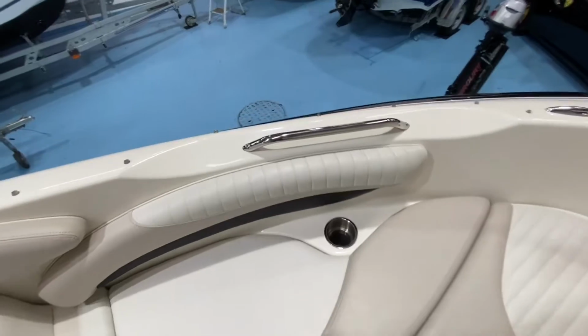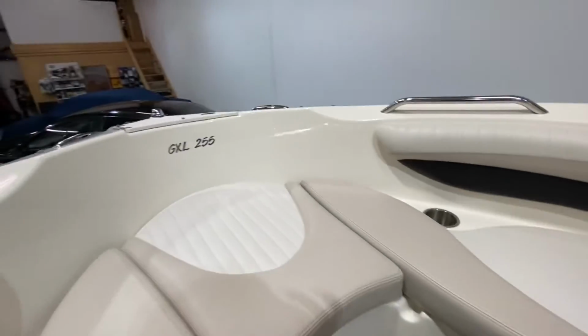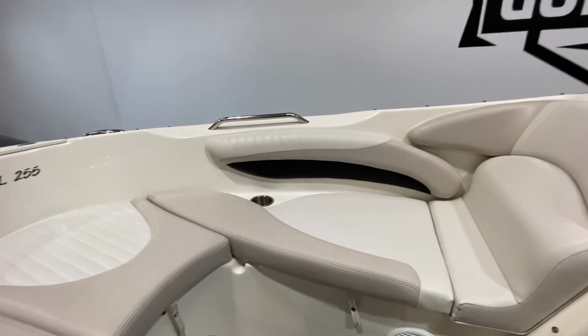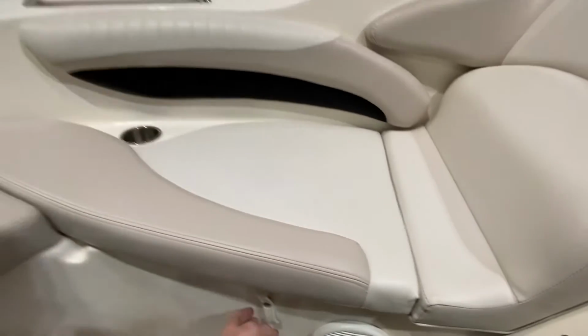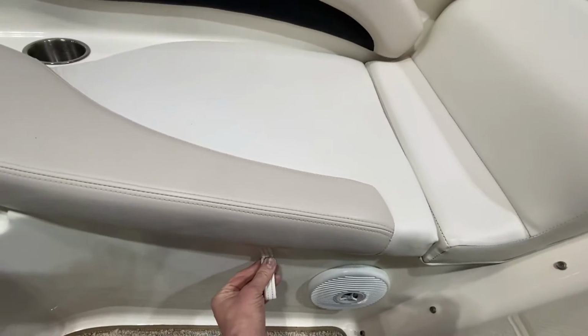Nicely done. Big stainless steel handrails, stainless steel cup holders again. These backrests are sort of reclined, so they lie back at an angle, and you've room to stretch out here, so a nice little sun lounging area up here. Stereo speakers up here. We've got storage underneath all these seats, nice big carpeted storage bins, so anything you put in there isn't going to rattle around whenever you're underway.